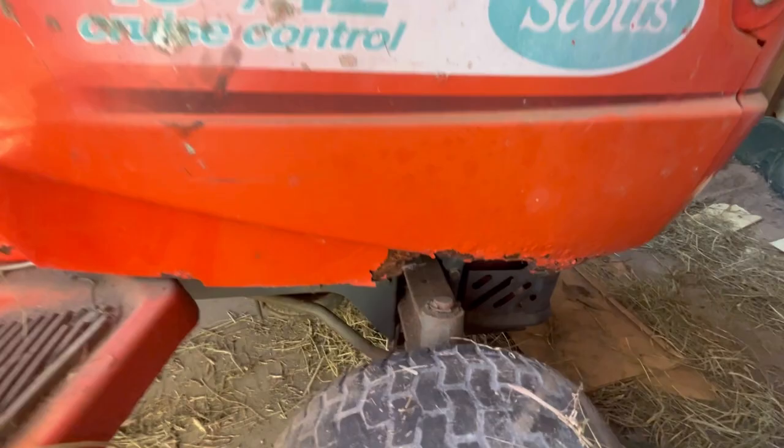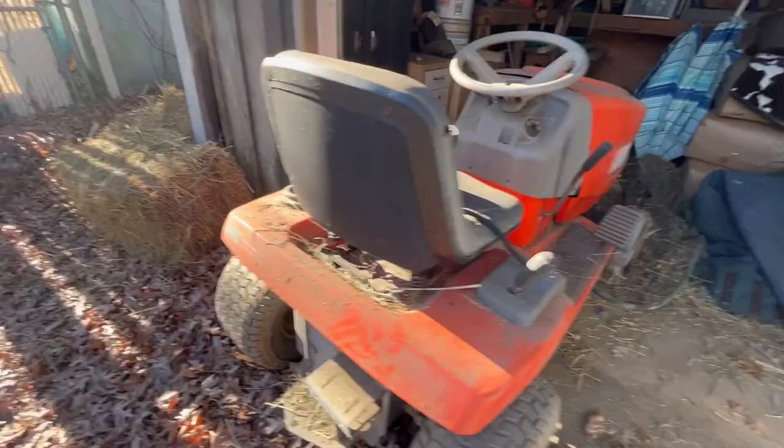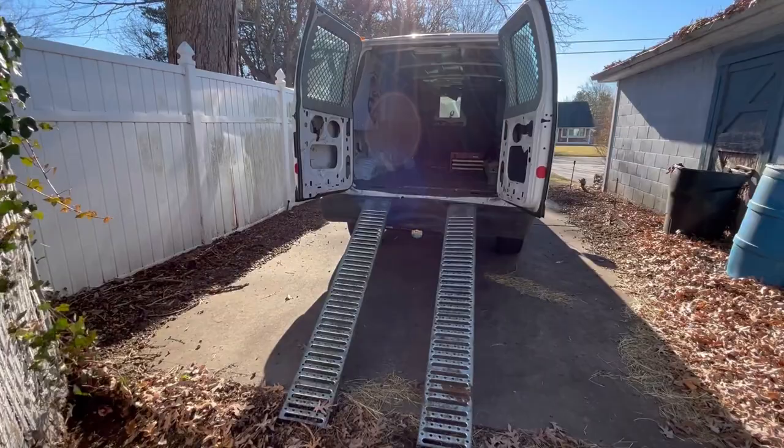But anywho, I'm gonna pump up that front left tire, and I believe it rolls. And I'll just roll it backwards into the van, and we'll be good to go.